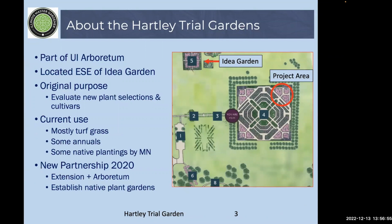This is an area located within the U of I Arboretum, east-southeast of the Idea Garden, that the Master Gardeners take care of. So it's a short walk from that area. There's a parking lot a little south on Lincoln Avenue of the Idea Garden where you can park and walk out directly on a sidewalk to the Hartley Gardens. And the area of the project that I'm discussing is the one circled in red in the image here.